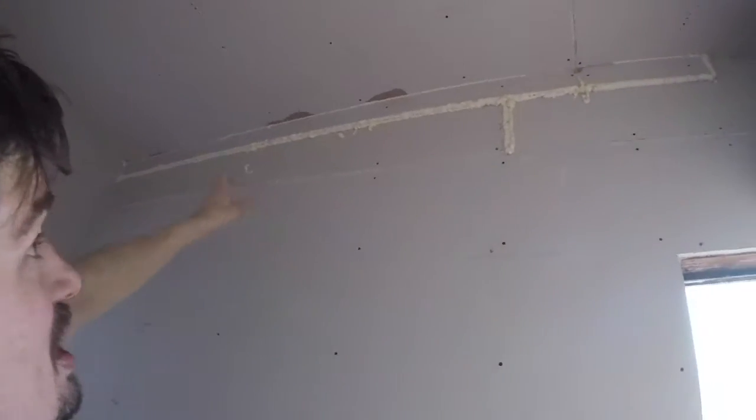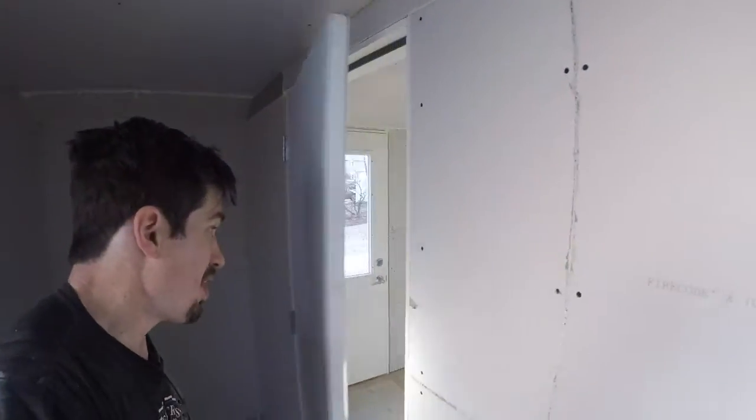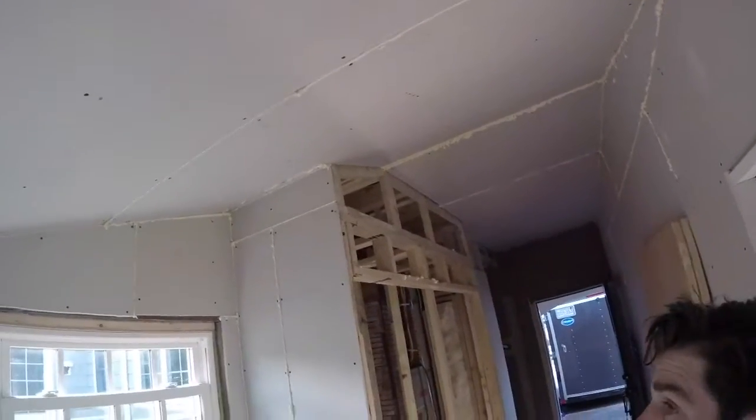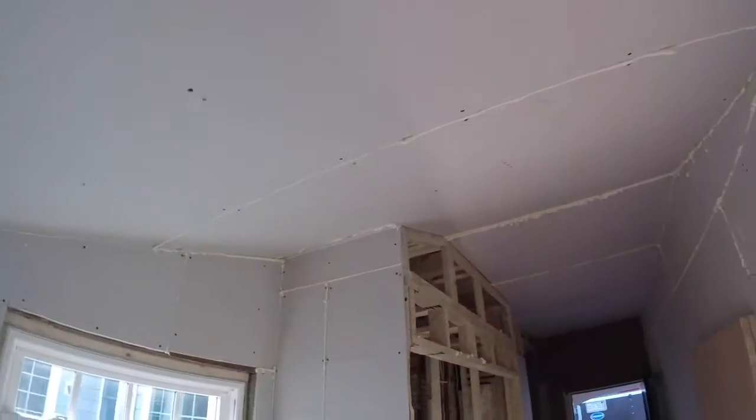As you can see, we've got the ceiling up there all done. We did have a little bit of ledge that we're working on over there. We've got our loft set up, and just walking in over here, going into the mudroom, you can see that we are not quite done. We're closer than we were before.